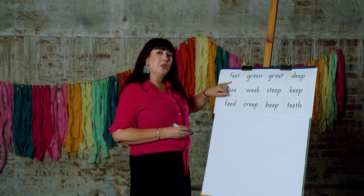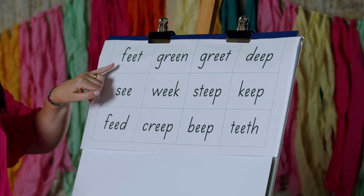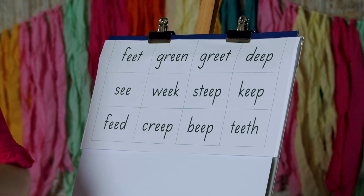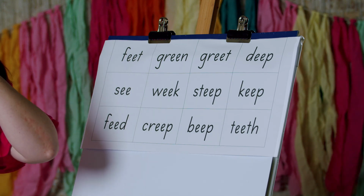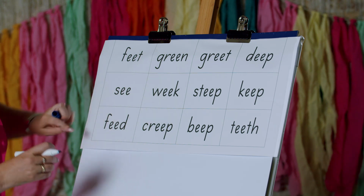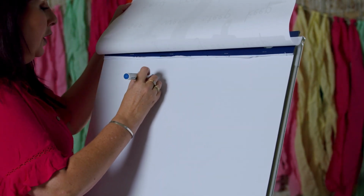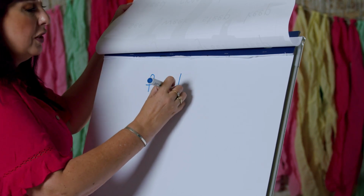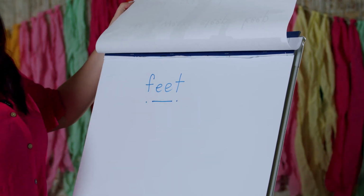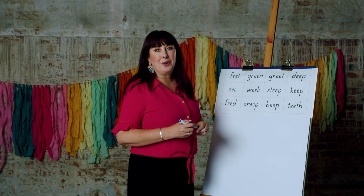So here's some homework for you to do before our next lesson. I'd like you to have a look at each of these words and read them first of all. So, f, eat. Then keep that sound in your head, feet, or keep the word in your head. Say the sounds, the phonemes, f, eat. And then write the word out while you say the phonemes out loud. F, eat. When you've done that, I'd like you to dot, dash, dive all of your words. When you've finished feet, keep going through as many of these words as you can.